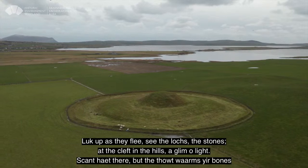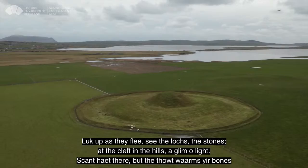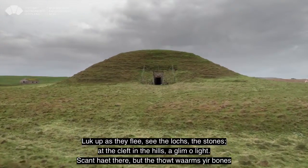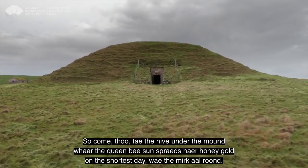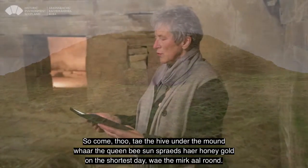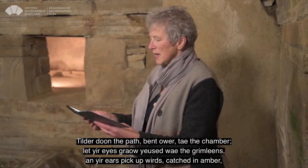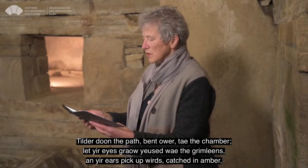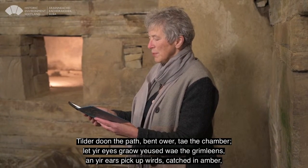Look up as they flee, see the lochs, the stones. At the cleft in the hills, a glim o' light. Scant hate there, but the thought warms your bones. So come thou to the hive under the mound, where the queen bee's sun spreads her honey gold on the shortest day with the mirk all round. Tilda down the path bent o'er to the chamber, let your eyes grow used with the grimlins, and your ears pick up words catched in amber.